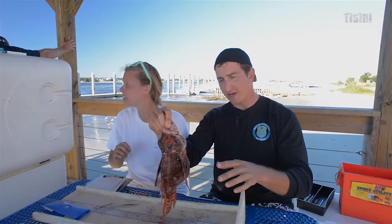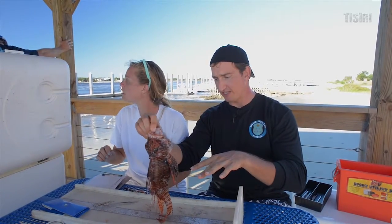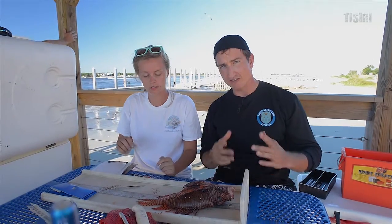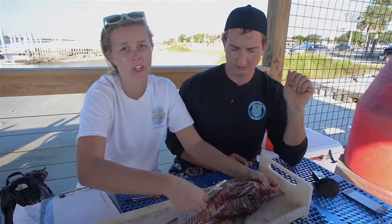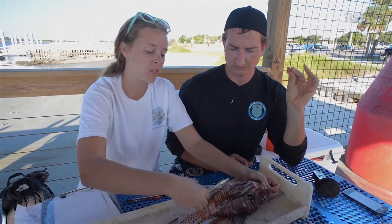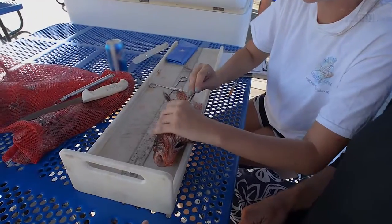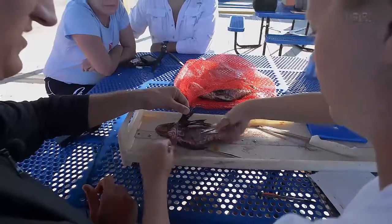We're gonna actually go ahead and open this up and see what's in the gut content of the fish itself to get an idea of the type of fish it's eating here. Mainly we're looking to see if it's a boy or a girl and what's in the stomach, so that's how you do it right here. I'm gonna go ahead and take out the stomach.